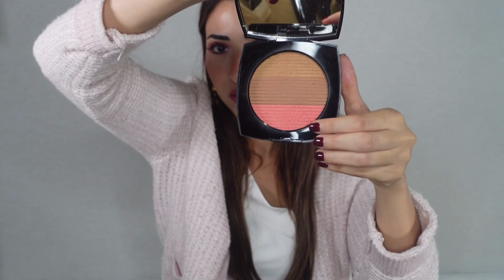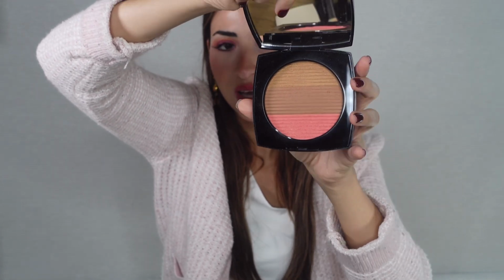You have a blush, you have a bronzer, and you have a highlighter. I haven't used this one as much, but I really appreciate their bigger formats, and I like that for travel, you know, when you have a lot of different products in one packaging. This is great. So anyway, let's just get into this. Okay, let's review this first.